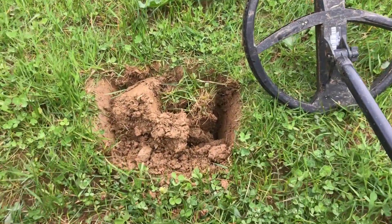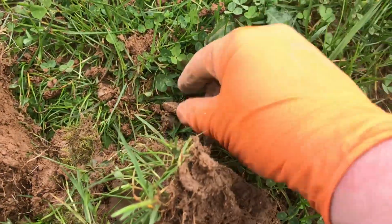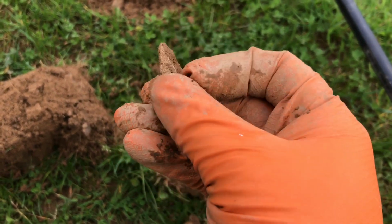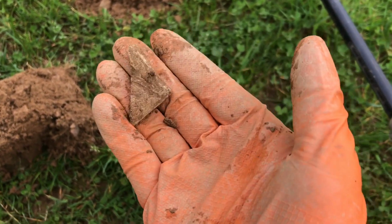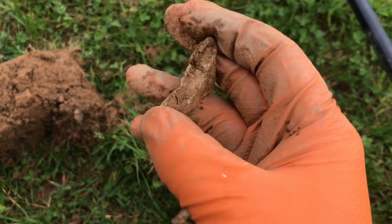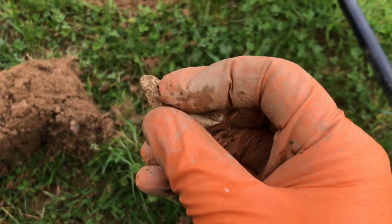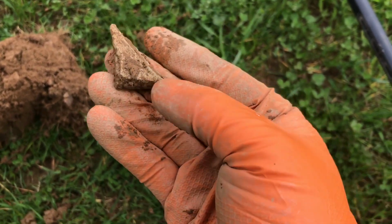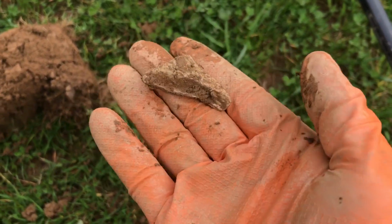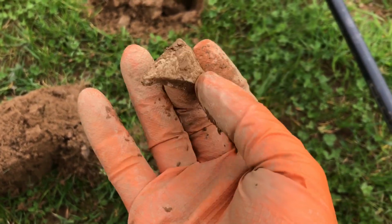Only me again guys. Right, just found another signal, dug it out, and I pulled it out the plug, and it's another chunk of lead. So quite an interesting shape, this one, actually, because it looks like it was maybe something square at some point, and then it's just sort of been sliced. But there's no markings on it or anything like that, so it looks like it's just a scrap piece of lead, to be honest with you. But yeah, that's that, and let's see if we can find something else. See you in a bit.